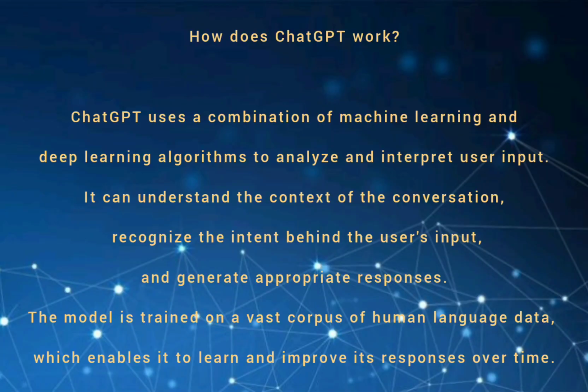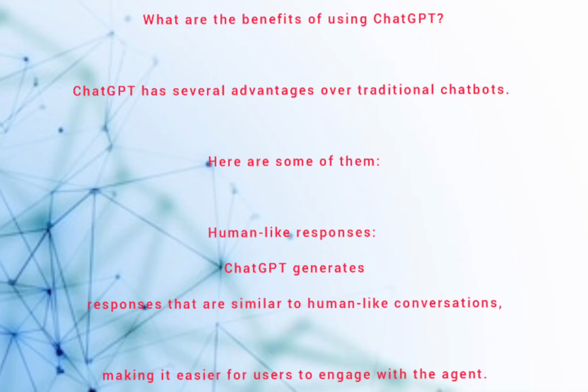How does ChatGPT work? ChatGPT uses a combination of machine learning and deep learning algorithms to analyze and interpret user input. It can understand the context of the conversation, recognize the intent behind the user's input, and generate appropriate responses. The model is trained on a vast corpus of human language data, which enables it to learn and improve its responses over time. What are the benefits of using ChatGPT?